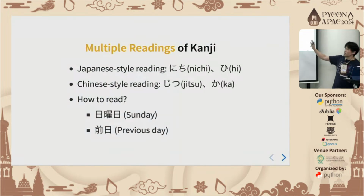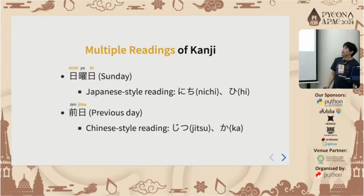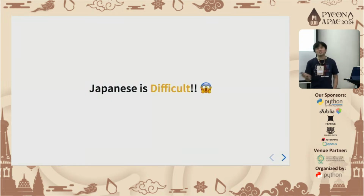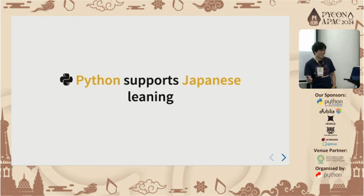And how do you read these idioms? The first word is Sunday, and the second word is the previous day. The first word is read nichiyobi, a Japanese style reading, but the second word is zenjitsu, a Chinese style reading. There is no rule. Oh, Japanese is difficult. I know. I think almost all Japanese people are geniuses. They understand the kanji characters.